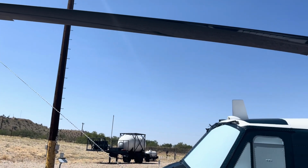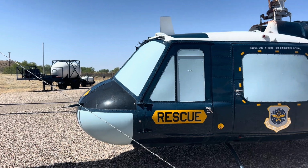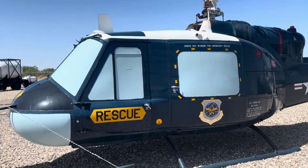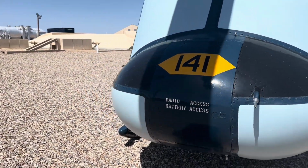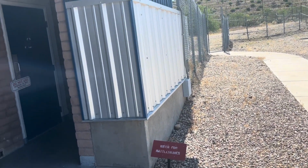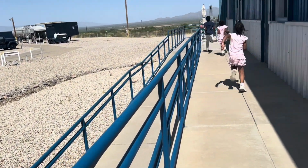Air Force rescue helicopter, it says on loan from the United States Air Force. Watch for rattlesnakes, guys. Interesting. We're in the desert, so we need to. Yeah, it's a watch for rattlesnakes. I guess they can be hidden in the gravel, the rocks here.